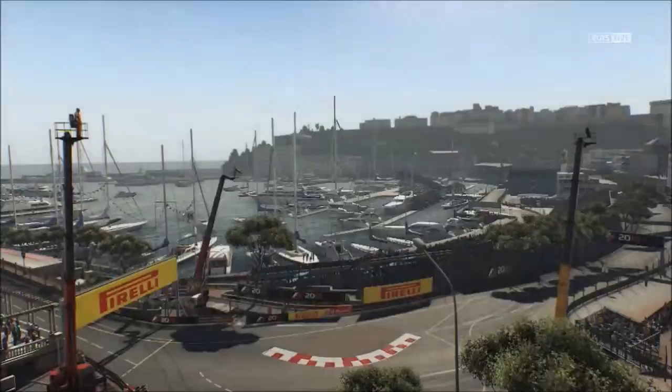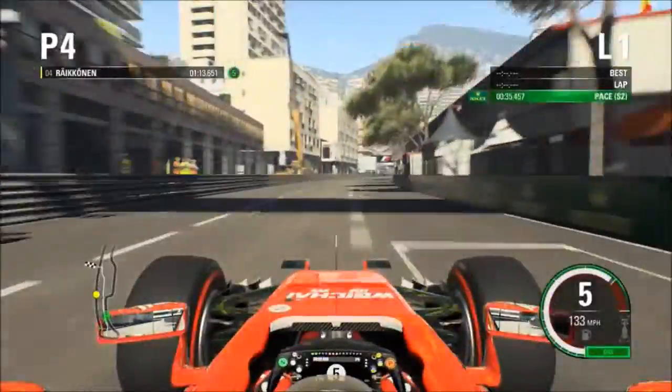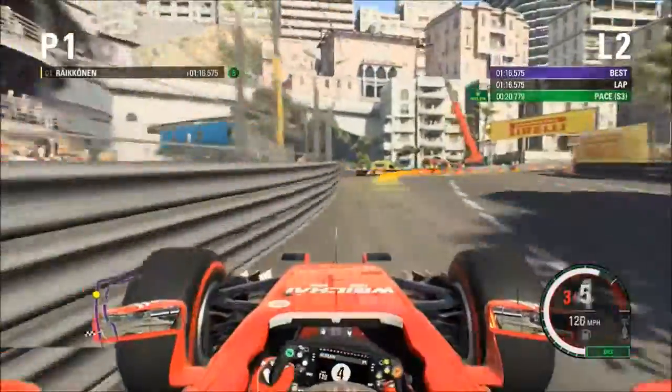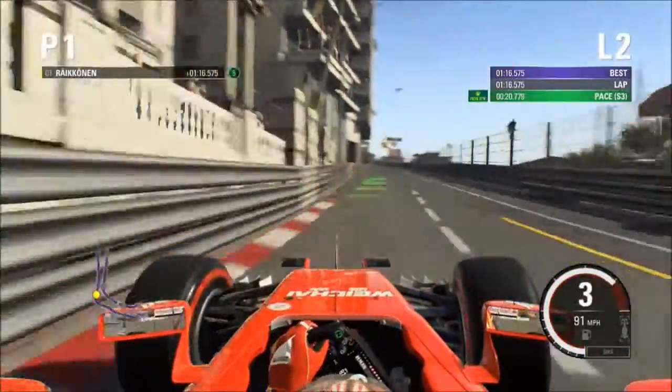It's qualifying here at the resplendent Monaco. So here we are, coming across the line, set a lap. It's a decent lap to start with. We're getting against the wall.